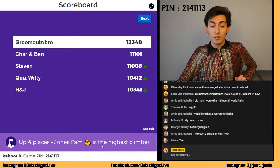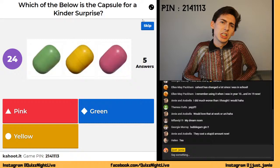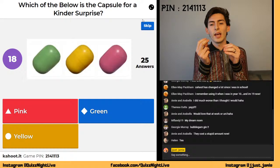Bear with me for 1 second. There we are. Okay, this is a quiz question again. Again, this is an English-based question. I'm really sorry. Which of the below capsule was used for Kinder Surprise? But actually, I feel like this is European. So if it's European, you should know the answer to this. So this was a thing as a child. We had like this Kinder egg, like a chocolate egg. Had a capsule on the inside of it.